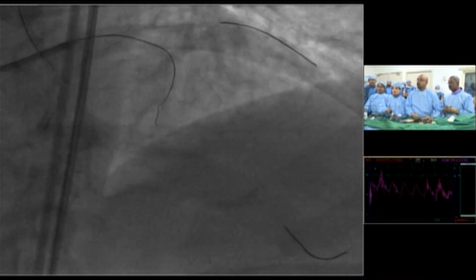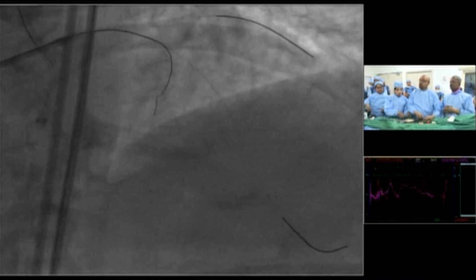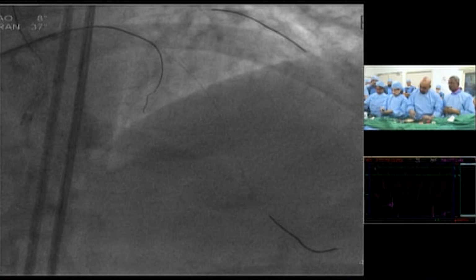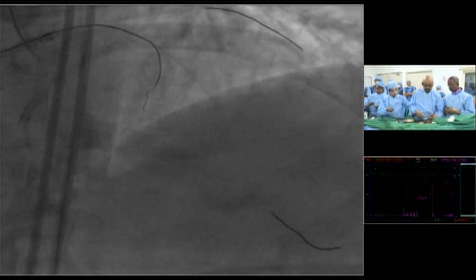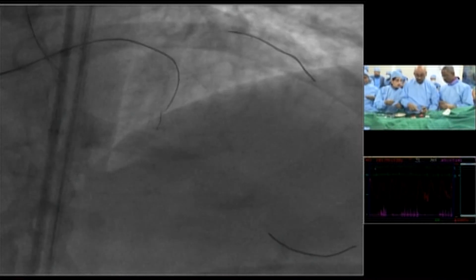You can definitely work now with wires and with balloons, I mean. Yeah, so the microcatheter is out, so we'll now dilate the segment of the LED. Can you give me a 2.5, 10, 12 balloon? 2.5 or 2? 2.5, 15. Okay, 2.5, 15.